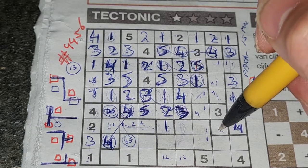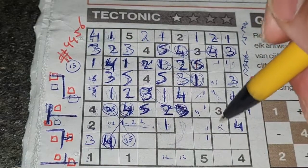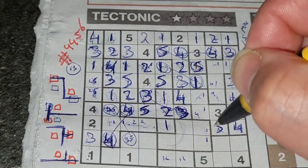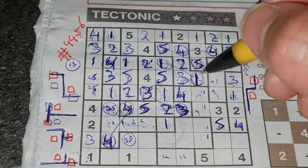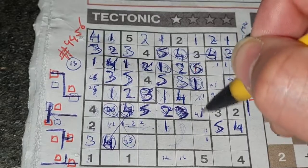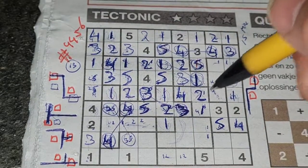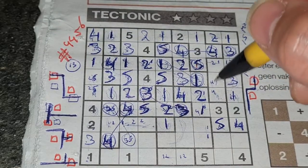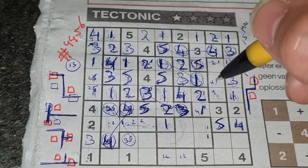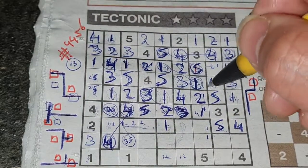I think this box should be a 5, because it can be a 1, we have a double 1 there. Can it be 2, can it be 3, can it be 4? Yes, definitely a 5. Two numbers left in this W area shape for numbers 1 and a 2. We have a 1 there, no 1 there, 1 should be here, and the 2 goes there. These two boxes can be a 2, so the 2 goes together with the 1 as a pair. So the other pair in this area should be the 4 and the 5. We have a 5 there, no 5 there, 5 should be here, and the 4 goes there.